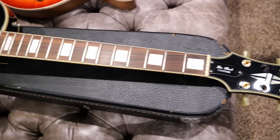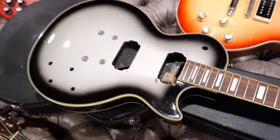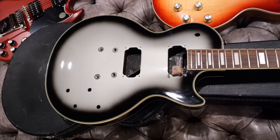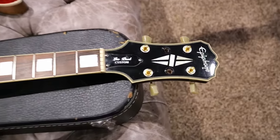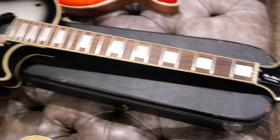Here's my first serious Epiphone Les Paul guitar. I had one of the Special 2s before then. This is what's left of it after I tried to turn it into a 70s, 80s Les Paul Custom with like Tim Shaw PAFs. I didn't get too far.